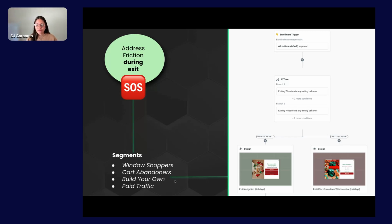I highlighted here some segments too, and I wonder how many of you are actually prioritizing segmentation right now during the holidays, or if you're maybe prioritizing more blanketed to all visitors type of campaigns. But where we can think of this a little more strategically, if you don't want to have just some sort of general exit, is we can target window shoppers.